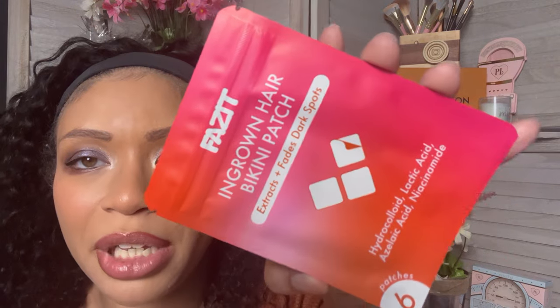The next thing is the Ingrown Hair Bikini Patch, Extracts and Fades Dark Spots. Okay, so I guess this is for your ingrown hairs around your bikini bottom. I'm big pregnant, so I can't even see down there. I don't know what's going on in the nether regions of Sandra Faye. I have no idea. That'll be really good because I do get ingrown hairs sometimes. We'll try it out. I won't tell you about it probably because it's a little too personal for you, girl.